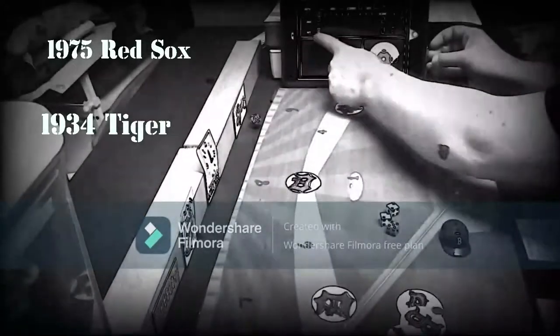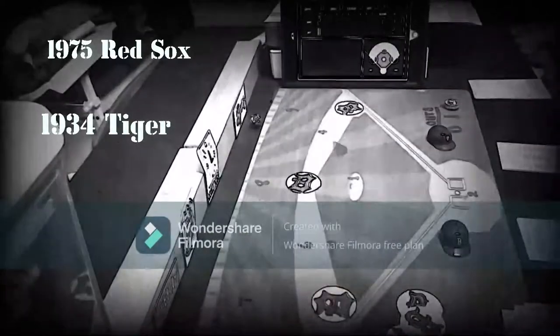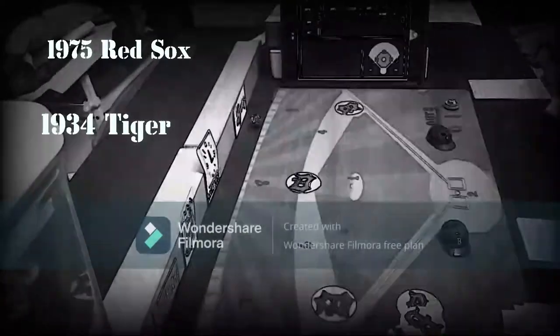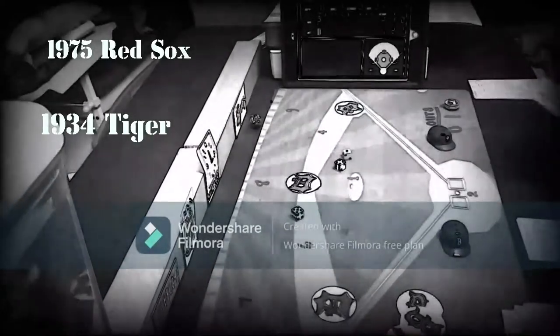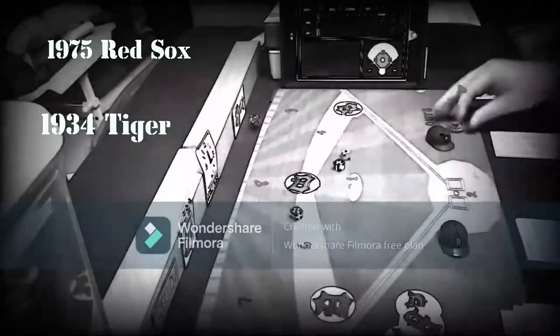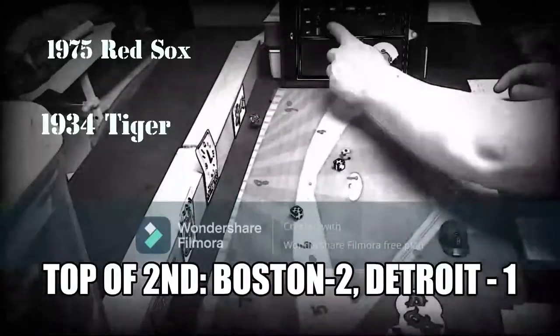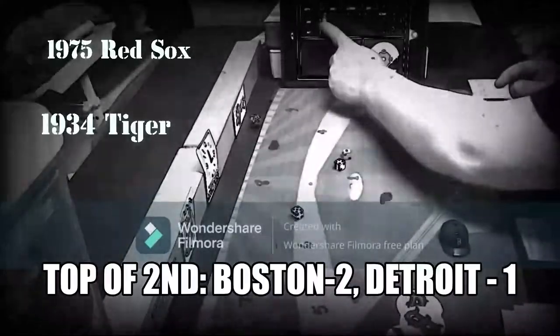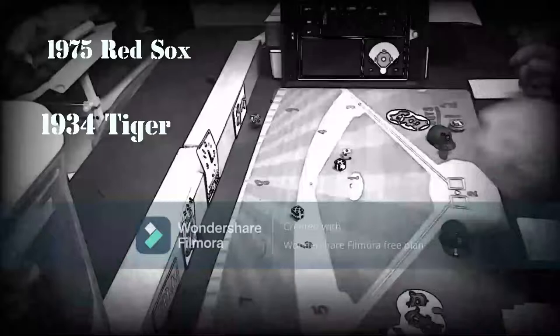And they do get a run. And that brings up Goose Gosselin. And he gets a 1-9. That's a fly ball to right field. But Detroit does knock the lead in half. And we go to the top of the second inning with the score 2-1 Boston.